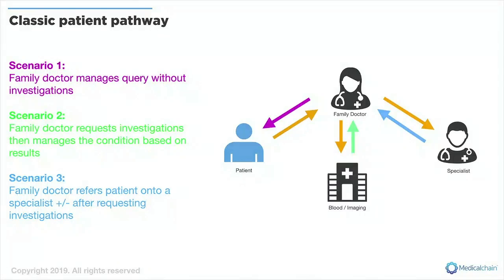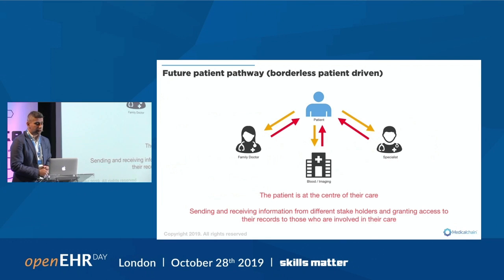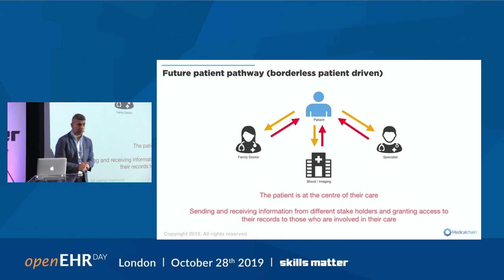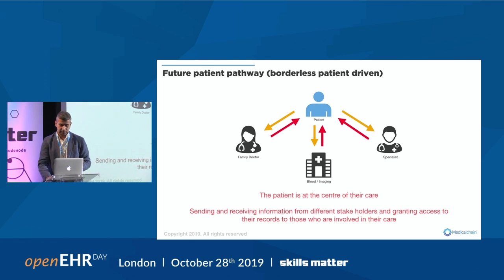As we can see in this slide, this is the classic patient pathway. Family doctor, we always go to the family doctor, but the family doctor now, currently, is the center of everything, which shouldn't be the case. What we would like to do is move to this pathway for the patients, where the patient is aware of everything around him.